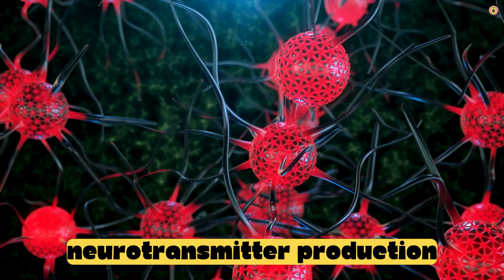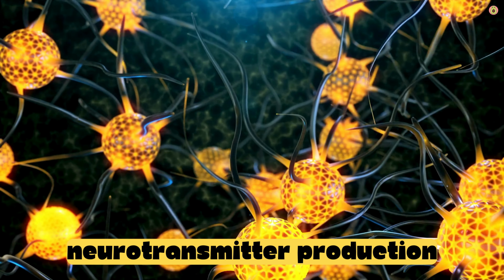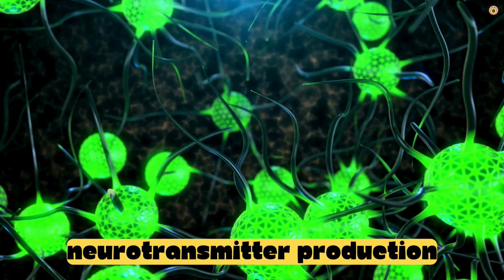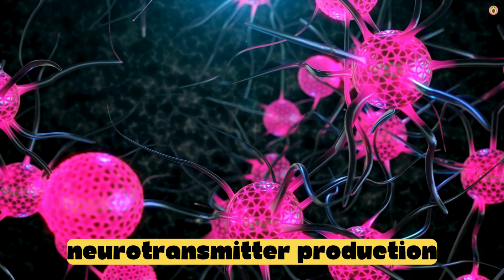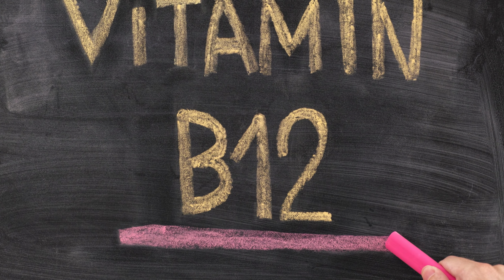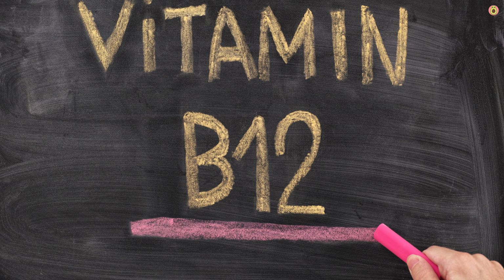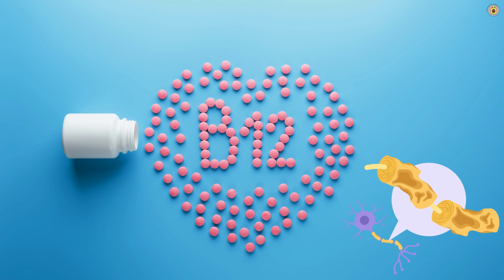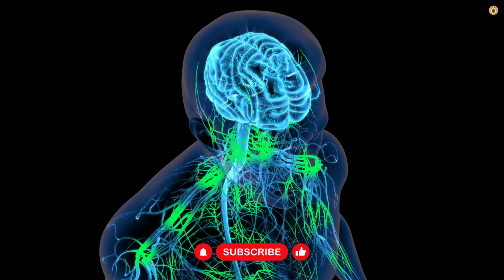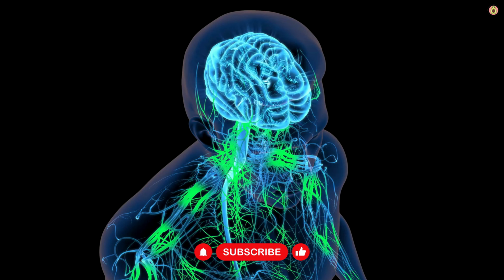Vitamin B12 is involved in the synthesis of neurotransmitters such as serotonin and dopamine, which play key roles in regulating mood, cognition, and nerve signaling. Balanced neurotransmitter levels are essential for overall nerve health and function. It exhibits antioxidant properties, helping to neutralize harmful free radicals that can damage nerve cells and tissues. By reducing oxidative stress, vitamin B12 supports nerve health and may help prevent further damage.